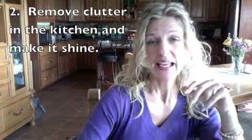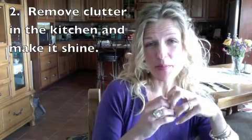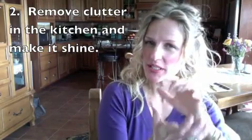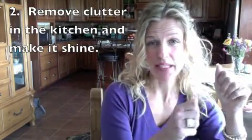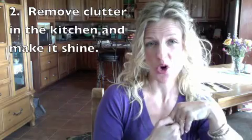The second thing is to remove the paper clutter from the kitchen. You can grab up all of that paper clutter that happens to gather in the kitchen, put it in your pre-purchased clutter basket that we will talk about later, and then stick it in the cabinet. Just make sure you have a spot to hide all of that stuff and you can get it back out when you come back home.